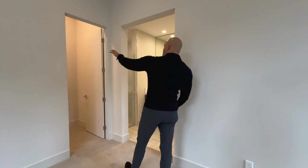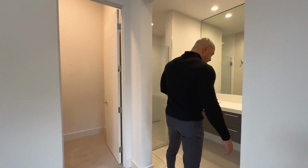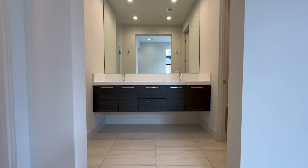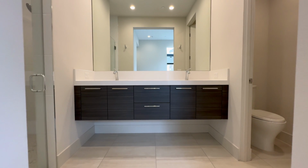Over here, we have a cavity for your closet. And then again, we have the same 12 by 24 inch tile. We have our toilet over there. And then here, same setup, white quartz counter surface, the floating vanity, big mirror, really nice.